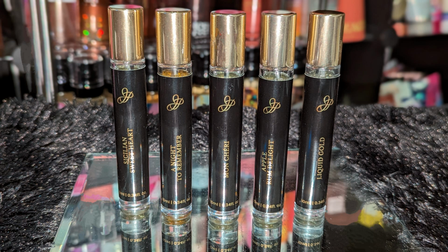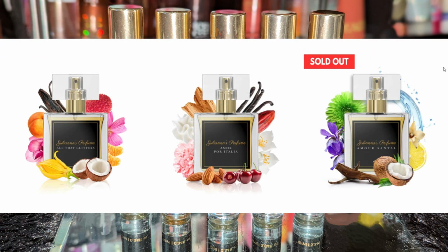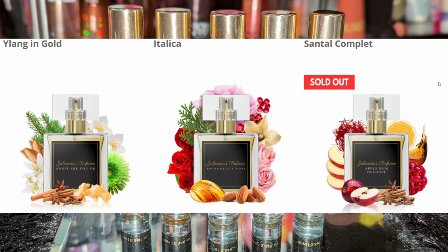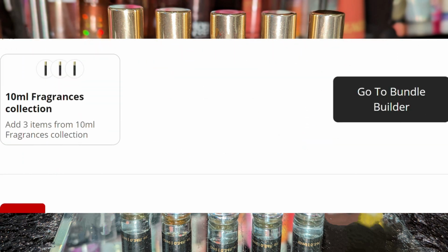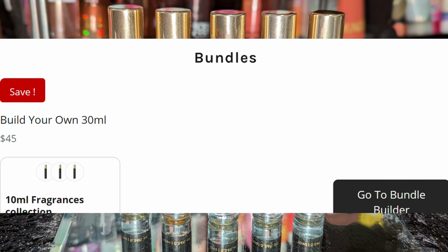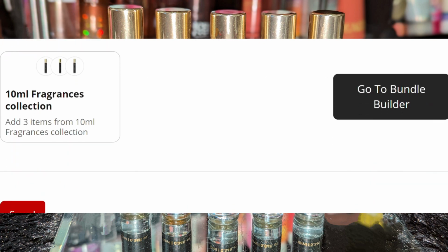If you're familiar with the site, you might notice some updates. They're shining a light on their 10 ml sizes. They still have their 50 ml, but I think once they sell out of those, they're going to be transitioning to their 30 ml. That's why they have the 10 ml bundles, so you can try out more scents. Then you can commit to a 30 ml later.